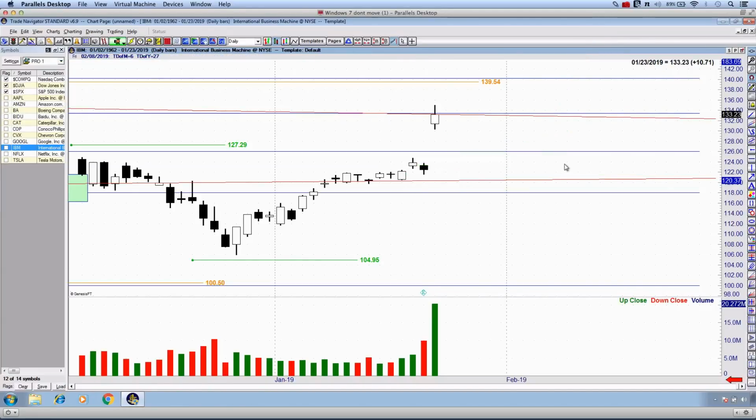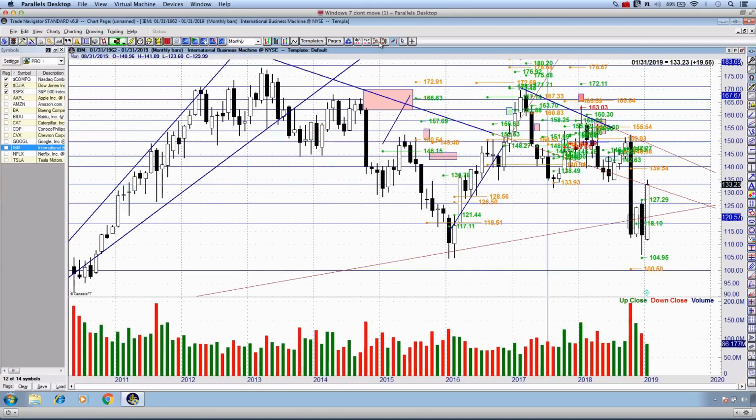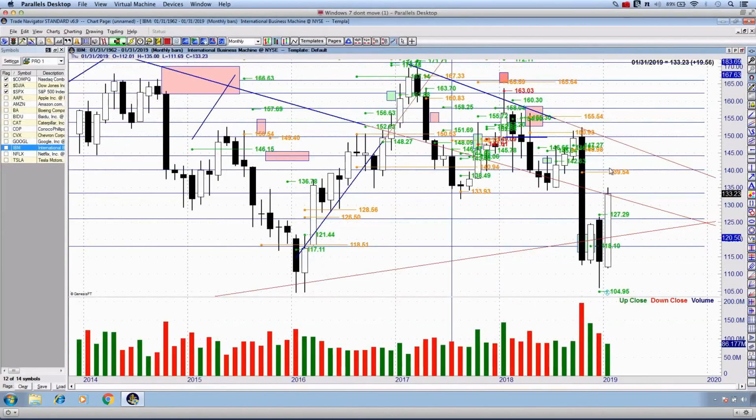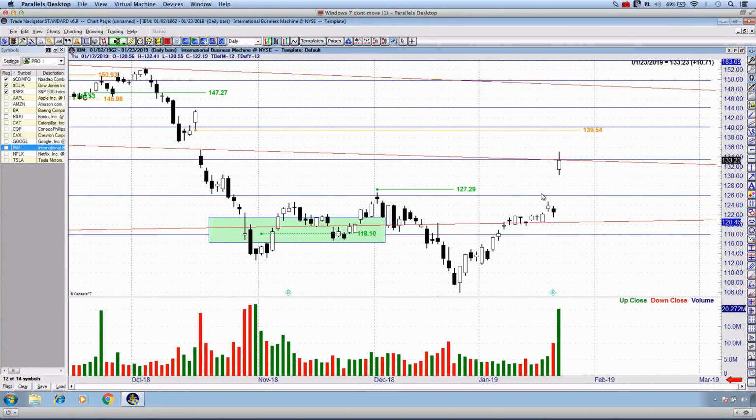And then what will happen, or at least not having to linger around this area, we're really going to begin playing with a bunch of overhead resistance areas, which are going to act as longer term targets on this stock moving higher. So loving the way IBM is positioned. It's great to have this finally jump and gap to the upside.